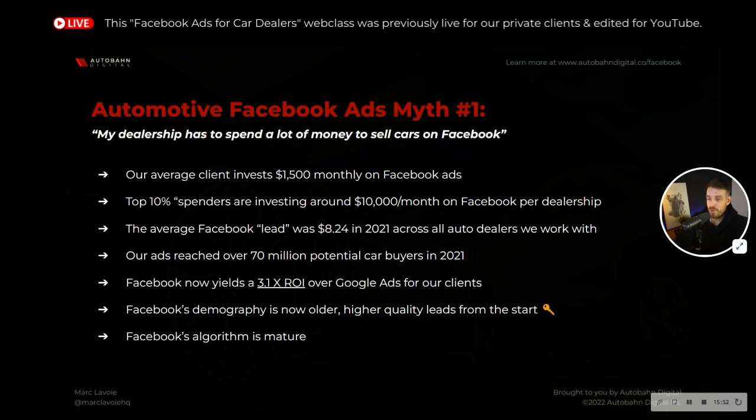There's one thing I'm not hearing that much, but you have to think about this, okay? Facebook's demography is now older. Younger generations are on Snap and TikTok, even if they're grabbing pretty much everyone now. But the quality of leads on Facebook is getting higher every year, because the people still engaging on the platform now are 35 years old, 45 years old, and not 20-year-olds just browsing around, right? So I think this is something to be remembered here.